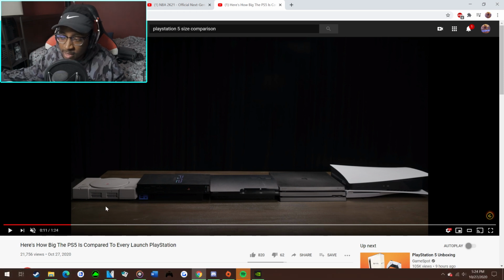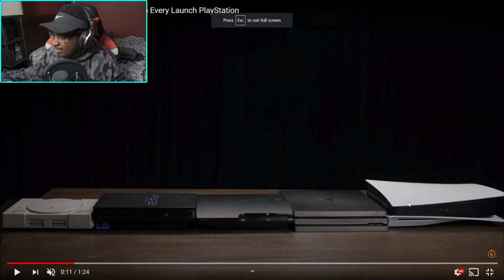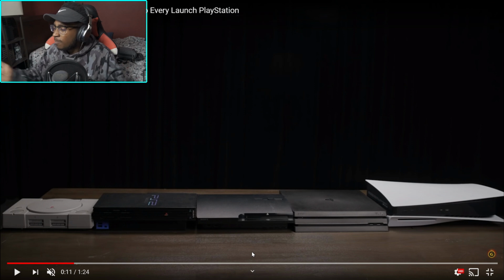They got the PS1, PlayStation 2, PS3, PlayStation 4 Slim or Pro Slim, and then look at it. I mean, look at that. How big that is, man. Like, you want people to fit. I can't believe these consoles are still getting bigger. I heard about the fan noise.